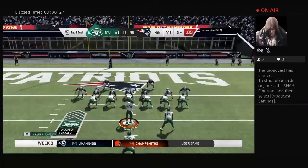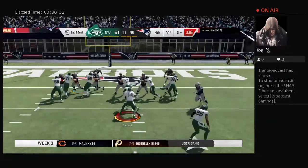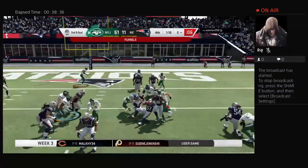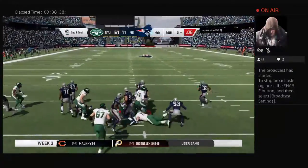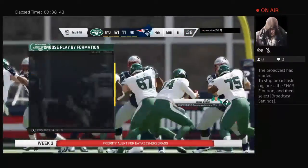Check, Mike 50. Mike 54. Here I come. Oh, he tried to pitch it, and the ball's loose. And it's picked up by the Patriots. And a big turnover there as his guys will get the football back.